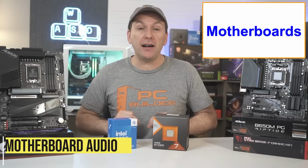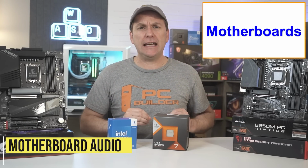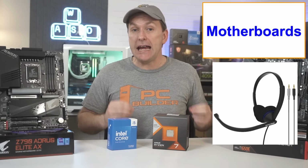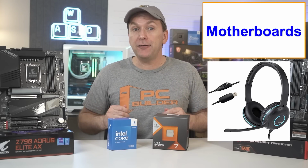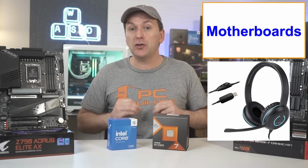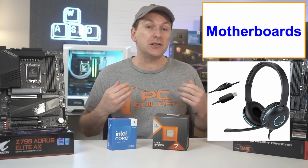Let's talk onboard audio. Now, all modern motherboards come with it, but you aren't always using it. If you plug in an analog audio device with a connector that looks like this into the motherboard or front panel of the PC case, you're definitely using the motherboard audio processing. If you use a connection like HDMI or USB, then you're going to use a digital signal to transfer the audio processing to a secondary device like a stereo receiver.